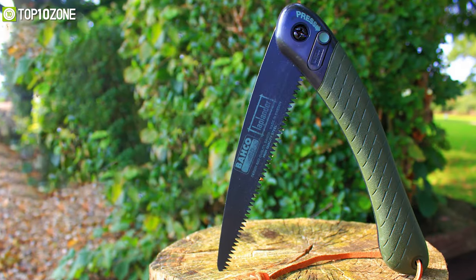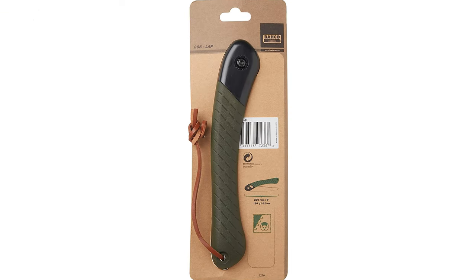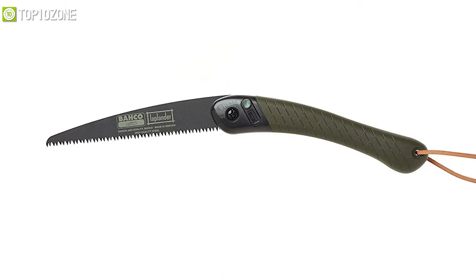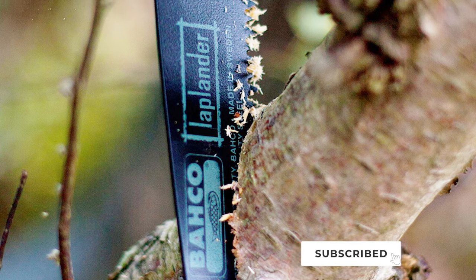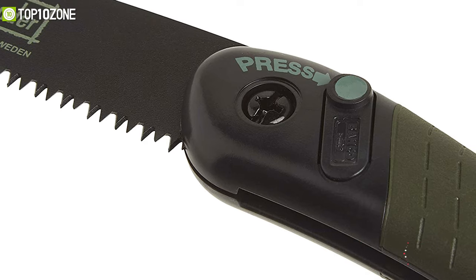With an attractive appearance, Bahco's 396-lap Laplander folding saw offers quality construction, materials, and compact packaging like no other. Its XT toothing blade is made of hardened high carbon steel that can shred through wood, plastic, and even animal bones, while its special coating prevents rusting and ensures long-term usage.